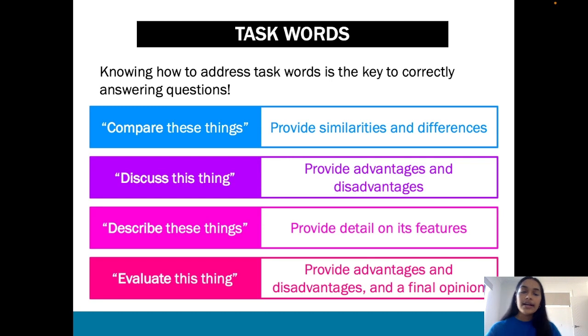A lot of students miss marks on evaluate questions because they forget to include that final opinion. If you only include advantages and disadvantages, that's not enough to get full marks. It's really important to include that final opinion, because that's a key component of that task word. Evaluate questions usually tend to be around 5 marks, so that's two marks for advantages, two marks for disadvantages, and then an extra mark for that final opinion.